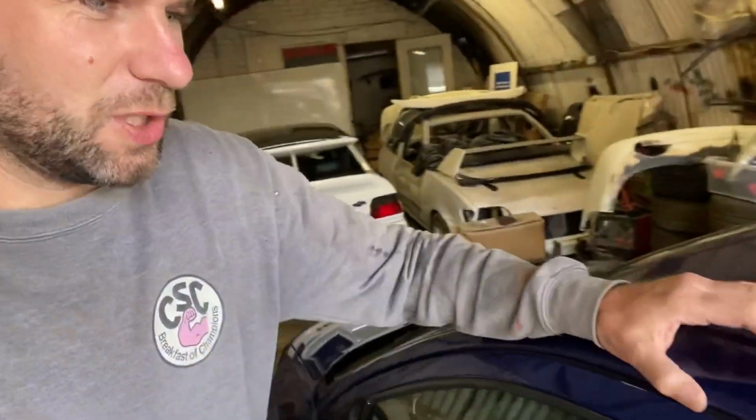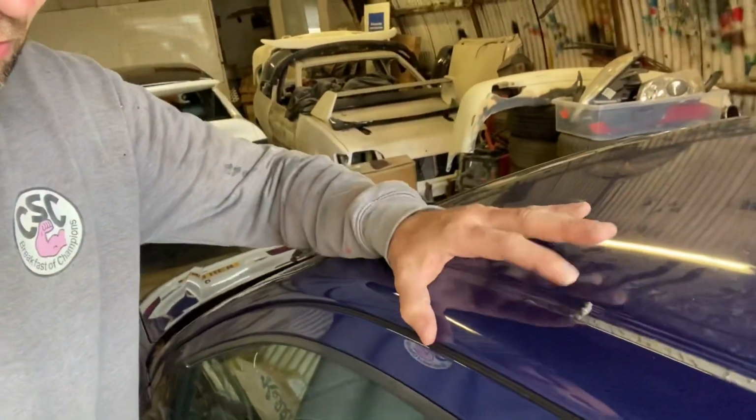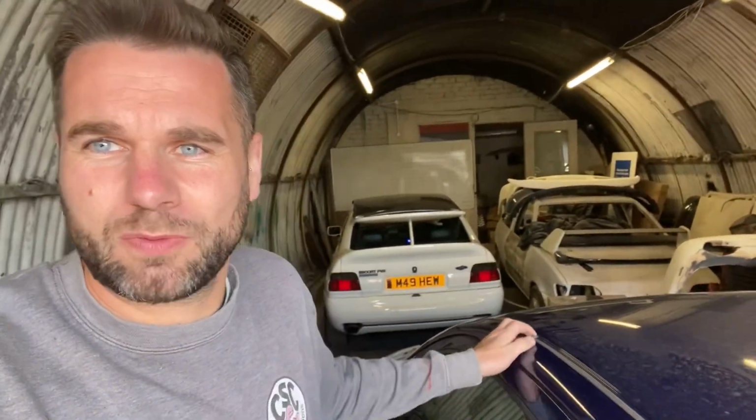We got some tedious jobs first, as you can see, get all this horrible glue off so we can see the spot welds, and then a nice job drilling them out. What I'll do, I'll update you through this roof, and you can see the work that goes involved.